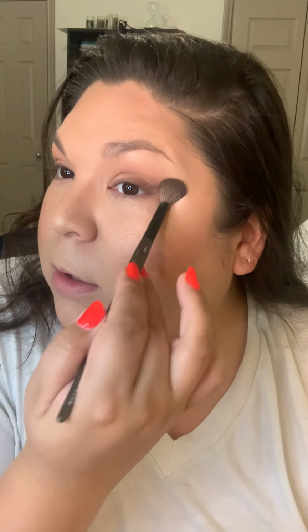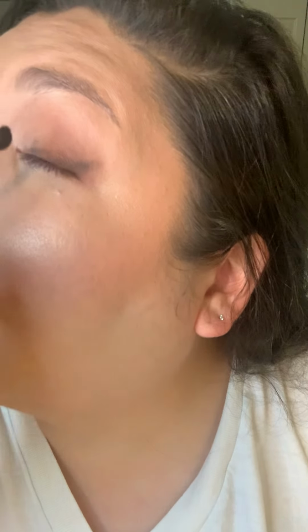So just gonna take the big fluffy one that I used in the corner, and again, just tap it out for the sake of a nice, diffused, airy brushed look. All right, and now the look is almost complete. Obviously I need lip, and my lips always look crazy when I'm doing my makeup because I put concealer and foundation all over it, and it looks crazy, but it is what it is.